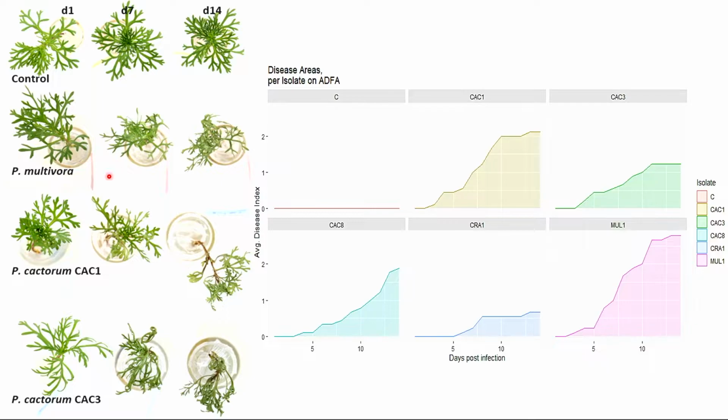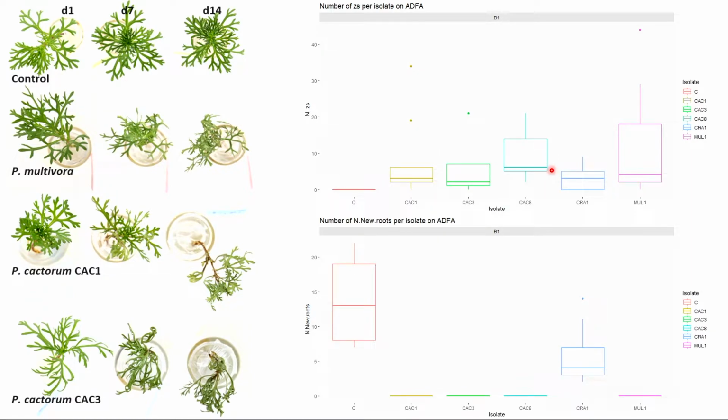And then again, I wanted you to notice that multivora was again one of the most aggressive ones. These are what we call disease curves, in the sense that we see here the number of days post-infection and our severity scale. And you can see multivora just spiked up really fast. After day 5, it just went up. Another thing that we can evaluate thanks to the scintillation vials is how many new roots are produced with each of the isolates. No new roots were produced. I'm wrapping up. And Crassamura, for some reason, we noticed that it was not as aggressive as other Phytophthora. But again, multivora was the most aggressive one.